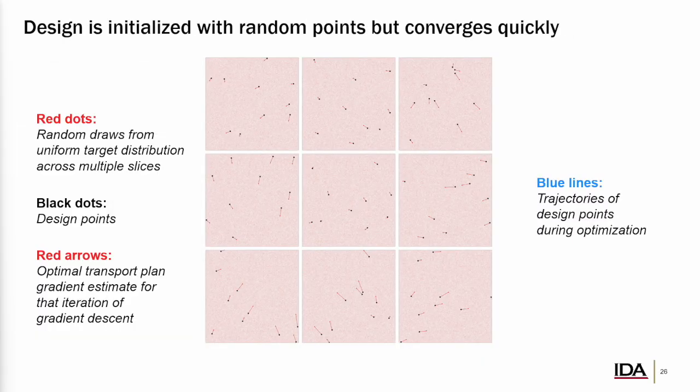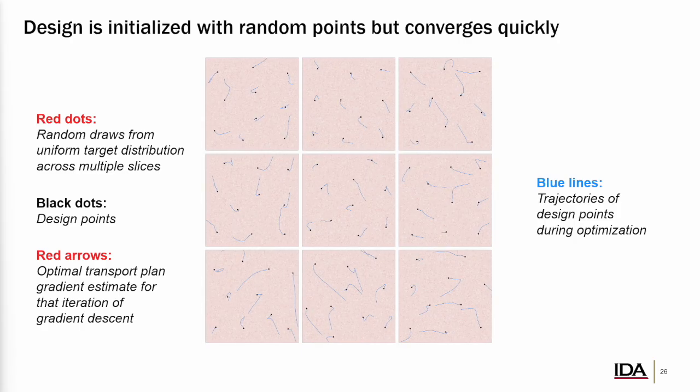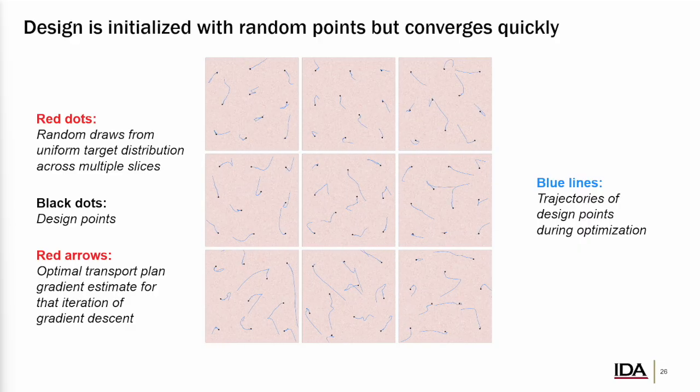So the starting configuration doesn't matter. We can see here that we have all different starting configurations, and the blue lines represent the trajectories over time, and we can see that that converges very quickly to not the same exact space filling design, but an almost equivalent space filling design. And then after a while, this very quickly converges to fill in the big voids, but then there's small shifts as it finds small improvements over time.